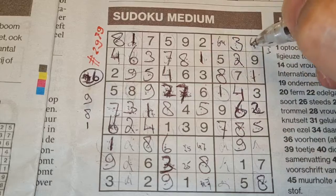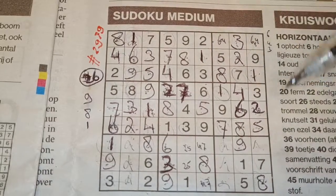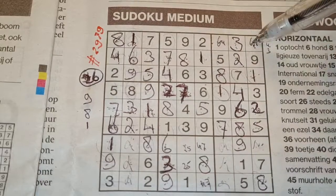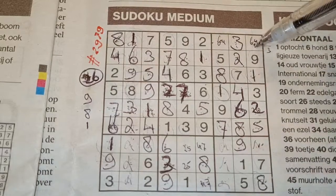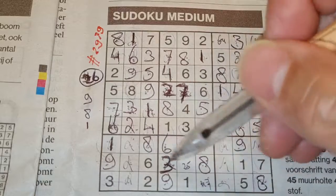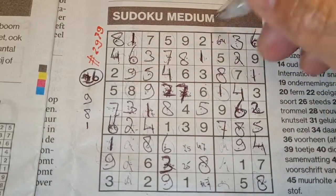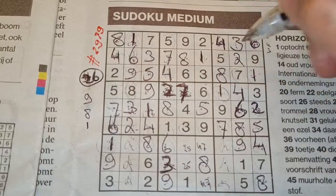Need to mark those numbers. All right, now those 2 boxes in the last column, 6 and 4, 6 and 4. We see here 6, no 6 there, 6 should be here, and the 4 goes there. 1 number left in this big square for the number 4.